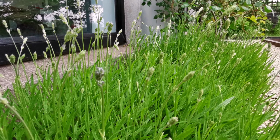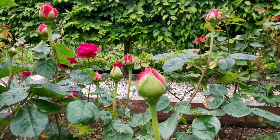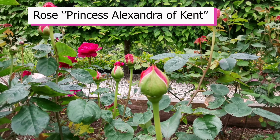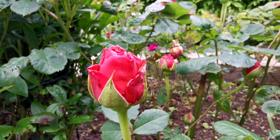The lavenders are showing a lot of little flower heads. The Princess Alexandra of Kent flowers are still very tightly closed as well, but it's because the temperatures have been dropping a little bit. Early June and throughout June, obviously, we'll have a lot of roses, and we'll have a lot of black spot as well, because usually June is quite a wet month in Ireland.